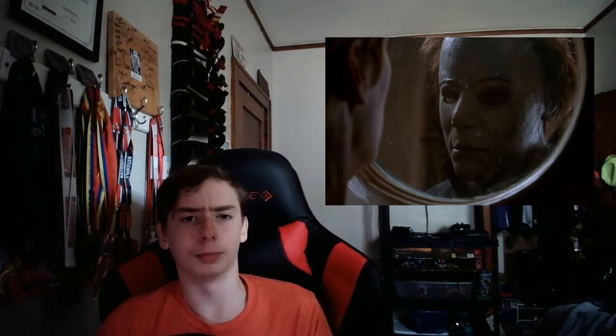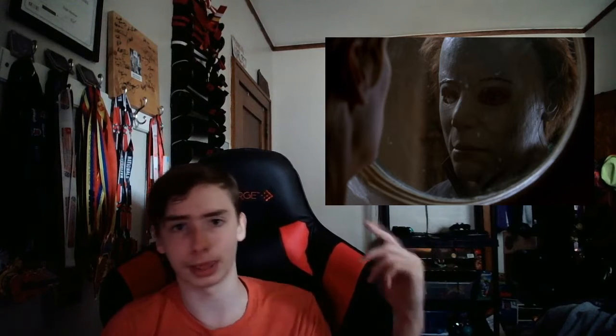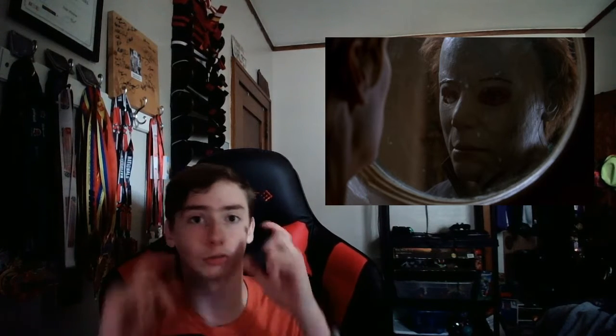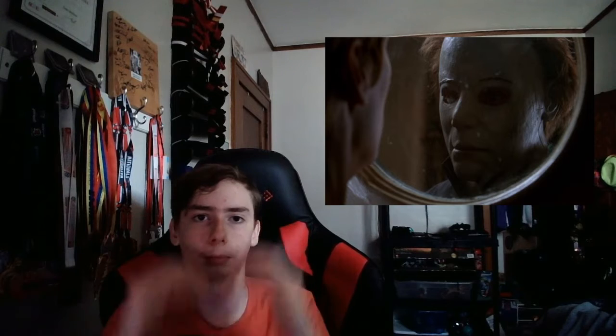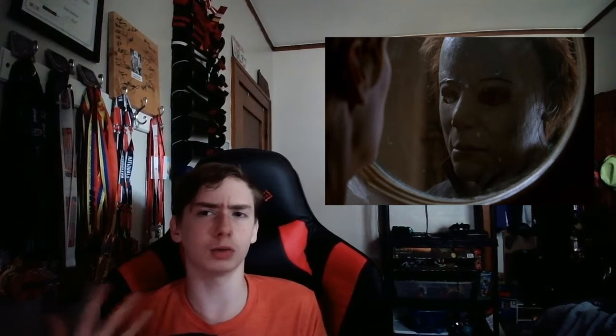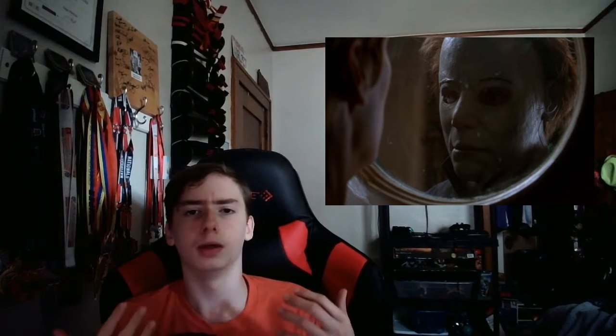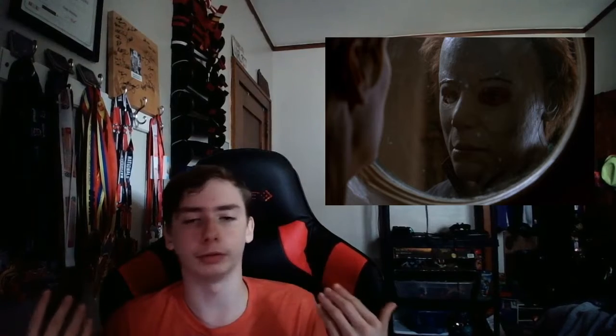And I think this mask would have been better for long-distance shots. Both K and B and this mask, because the eyes are just way too big to be up close where you can see every single expression he's making. But otherwise, I don't really have any other problems with this mask. I think they nailed the detail. Well, not nailed it, but they did a pretty good job on the detail and the hair.